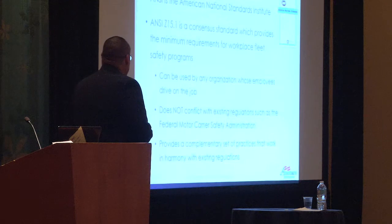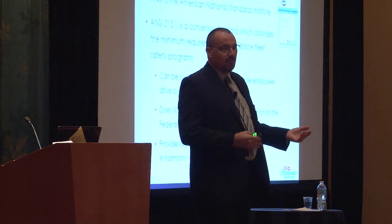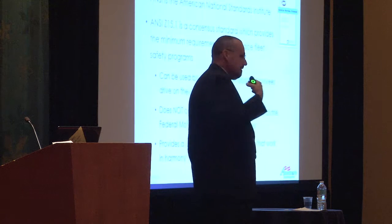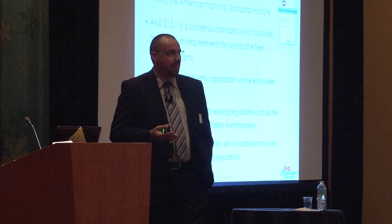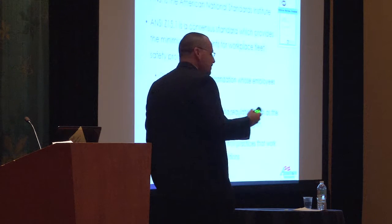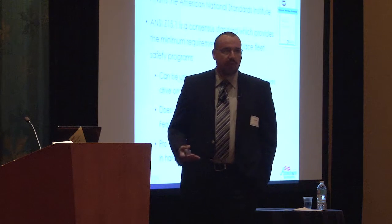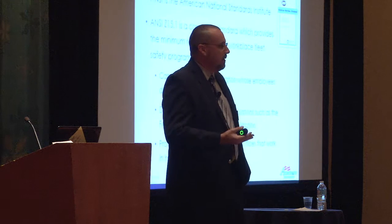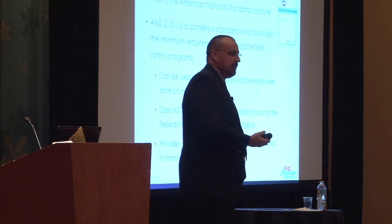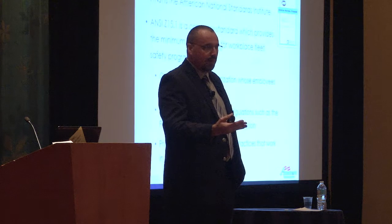This particular consensus standard can be used by anybody, regardless of whether you're one vehicle or 200 vehicles, regardless of what industry you are. And it doesn't conflict with the Federal Motor Carrier Safety Administration or Department of Transportation. It gives you a complementary set of rules that you can implement within your organization to make sure that your employees are operating your vehicles appropriately, that they're following safety procedures, that they're not hurting themselves or other people, and that they're representing your organization fairly.